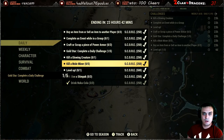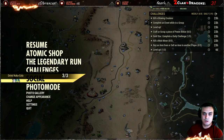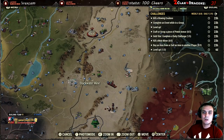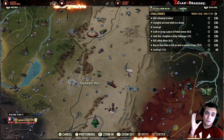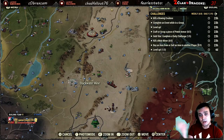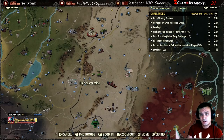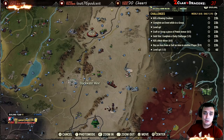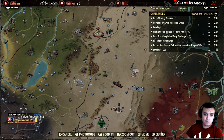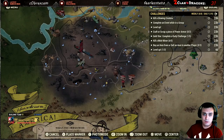So then, kill a glowing creature, mole miner. I would highly recommend combining these two once you see a Uranium Fever. Uranium Fever starts over here at the Blackwater Mine. Over there, they are glowing. There are a lot of high level players. I'm speaking from a low level perspective. So your job is to shoot the glowing thing. Don't try to kill it. As long as you shot it and somebody else kills it, you'll still get the kill count, plus you kill mole miners.